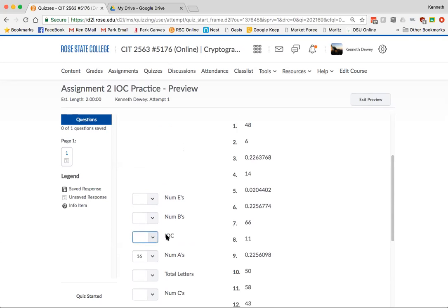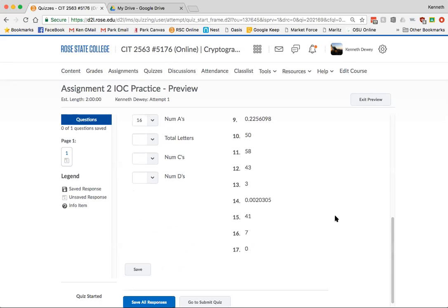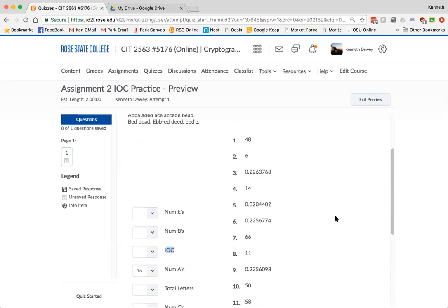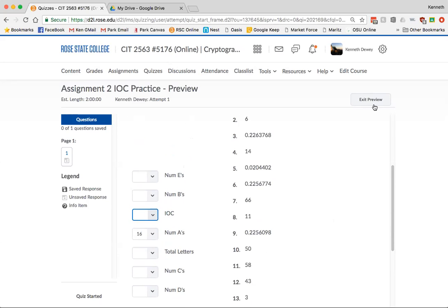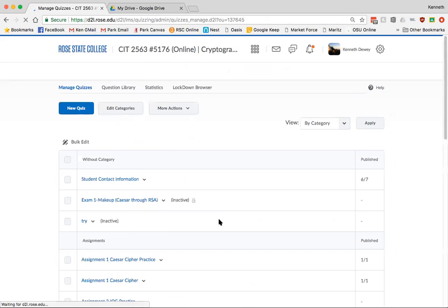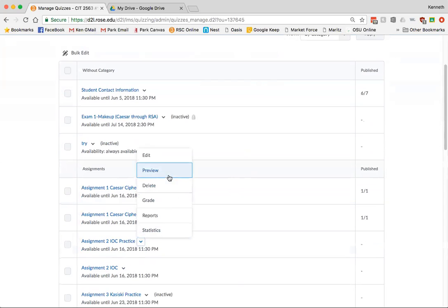For instance, when you want to calculate the index of coincidence, it's a decimal number. The problem is you got 5 of them. You got to figure out which of these 5 is the correct one. Okay. So once you watch the lecture, you figure out how to do it. But you're going to do this. Now, this is only using the first 5 letters of the alphabet. That's the practice. Now, when you get to the actual one, if you open this one up, it's the same one.